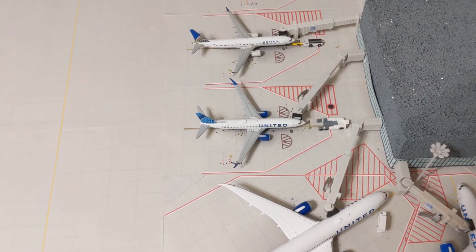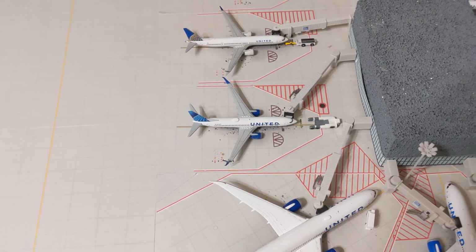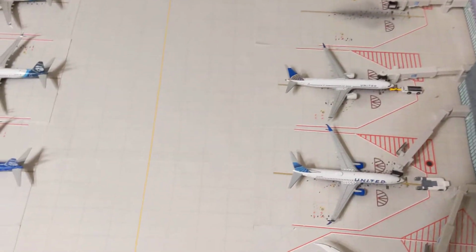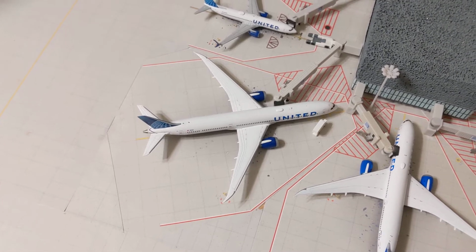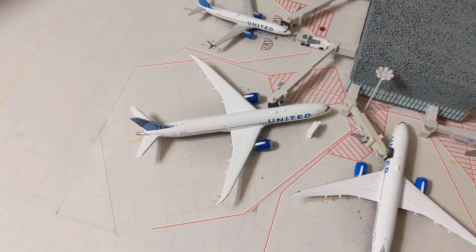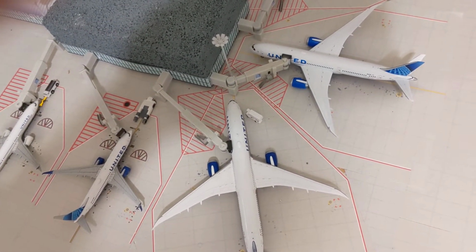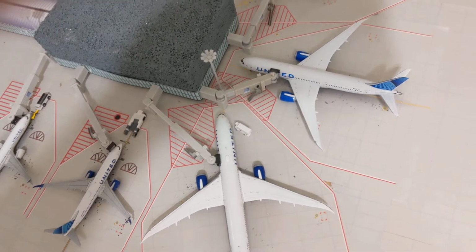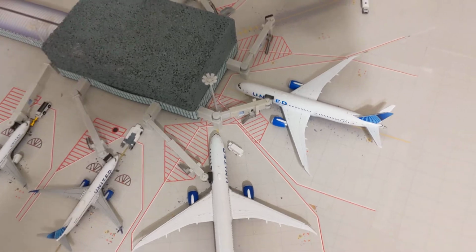Okay, right here is the United 737-800 operating as flight 1680, will be departing for Houston Intercontinental. Alright, right here is the United 787-10 operating as flight 1996, will be departing for Chicago O'Hare. Okay, and then we have right here the United 787-9 operating as flight 935, just arrived in from London Heathrow.